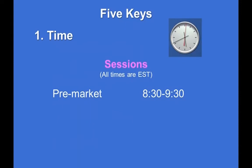But here we go. Pre-market, 8:30 to 9:30. Very seldom do I trade this time frame. A lot of other traders are very successful during that time frame. It's just an area of high volatility. There's an exception to every rule. There's only one trade that I will take during this, and that's when I use the Fibonacci levels.